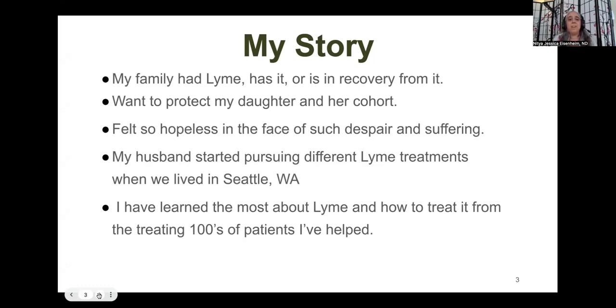My mother-in-law didn't get treatment in time. She got Lyme maybe 20 years ago, and she's 75 now, and she's declining really, really fast because she wound up having chronic Lyme, unfortunately. So I have a lot of personal experience with it, and I felt really hopeless with all this suffering going on, and frustrated with not getting treatments and getting nowhere with doctors.